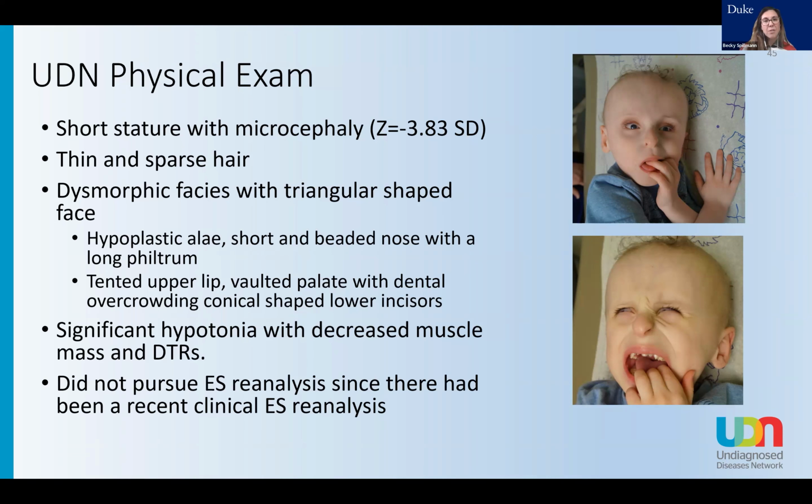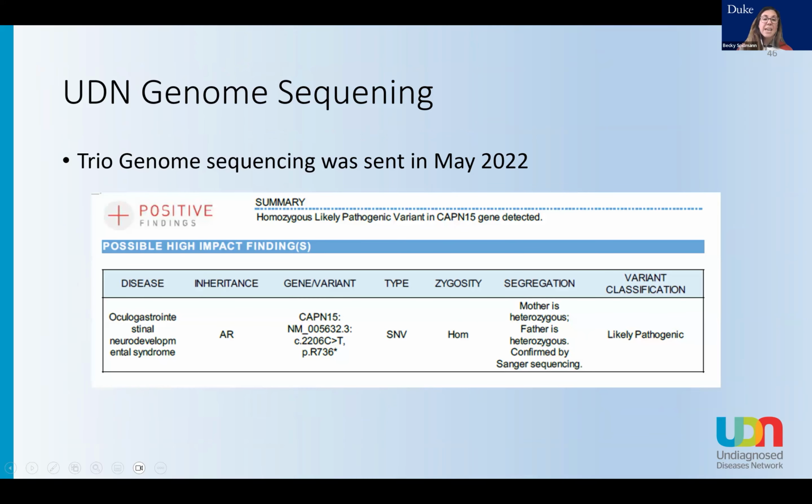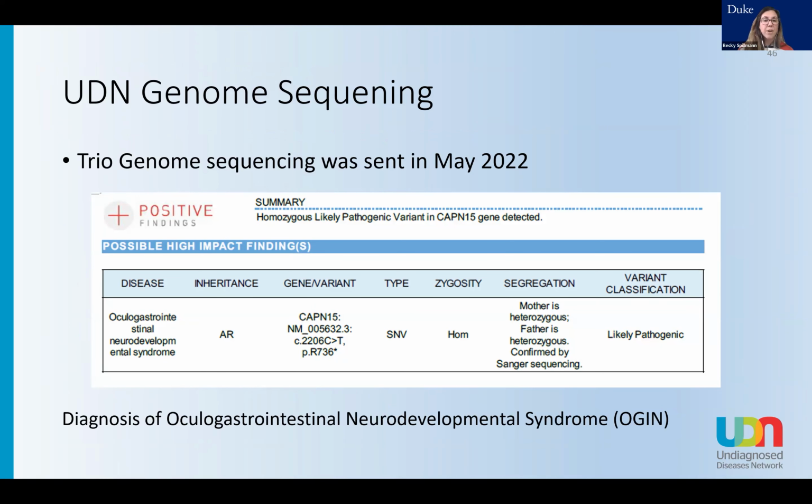Again, due to the timing of when his most recent exome reanalysis had occurred, we had elected to not move forward with a research reanalysis and decided to move forward with trio genome sequencing. So we sent trio genome sequencing to Baylor in May of 2022. And he was found to have a homozygous nonsense variant in the CAPN15 gene, providing a diagnosis of oculogastrointestinal neurodevelopmental syndrome, OGIN.